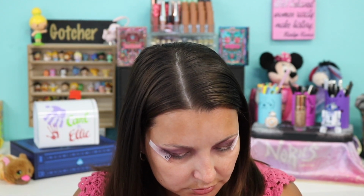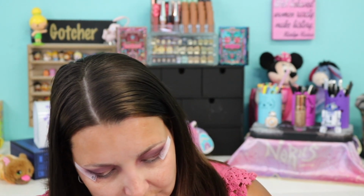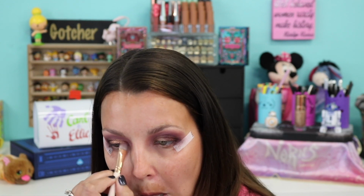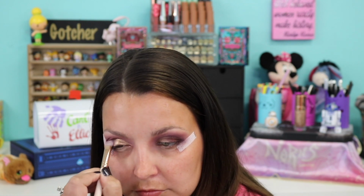Okay, so I'm gonna take that brush, wipe it off, because I don't want that color there no more. And I think I'm gonna go into the shade C4, which is like that rosy slash coppery kind of undertone shimmer. That's really pretty.